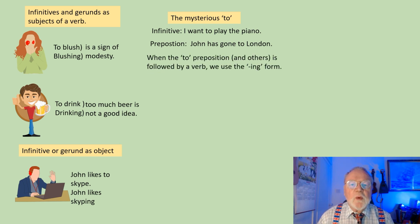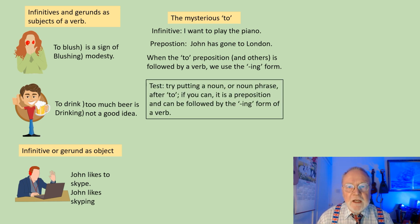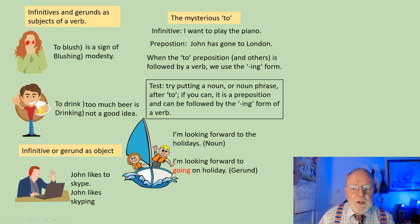So here's a rule. When the to preposition, and others of course like before or after, is followed by a verb, we can use the ing form of the verb. So there's a test. Try putting a noun or a noun phrase after to. If you can, it's a preposition and it can be followed by the ing form of the verb or the gerund. Look at this example. I'm looking forward to the holidays. Holidays is a noun. So therefore I can say I'm looking forward to going on holiday using the gerund form of the verb.